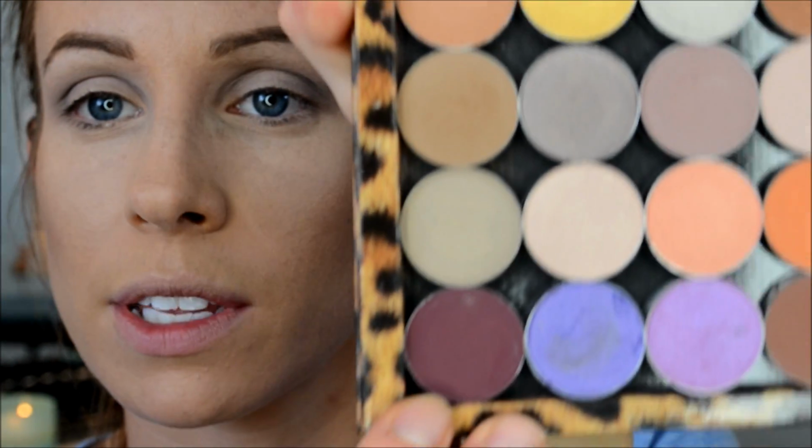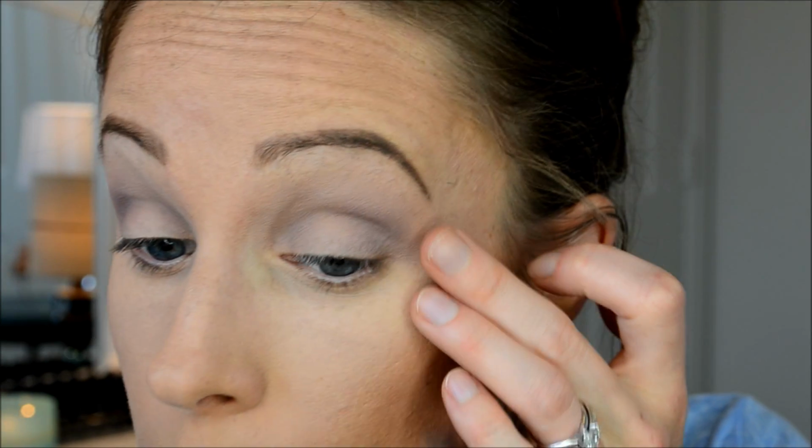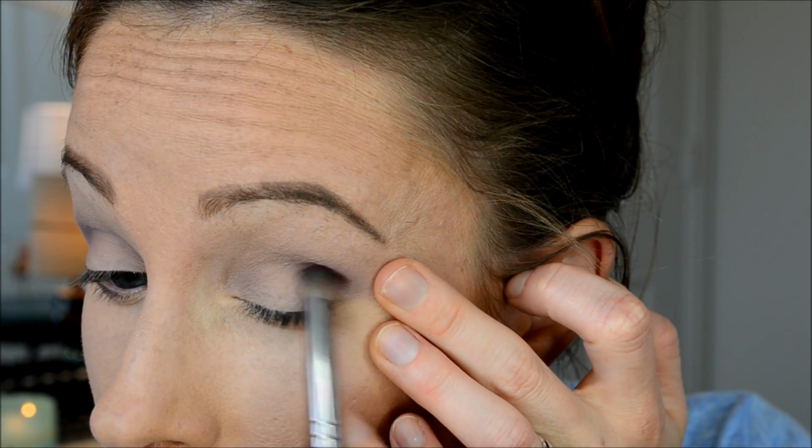And, oh, I wish I had, actually, you know what? Let's go in with, I love this color. This is Deep Damson. It's a Pro Longwear color from MAC. It's a matte color. And I'm just going to deepen up my outer V just a little bit here.